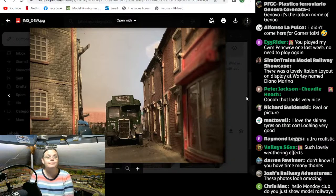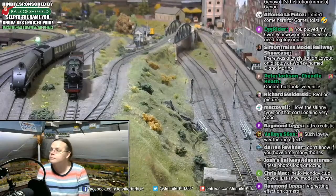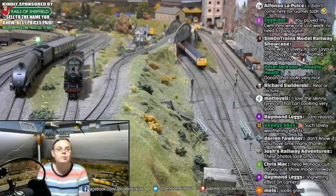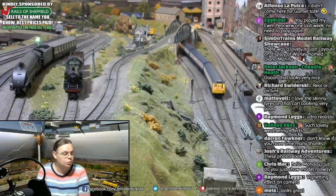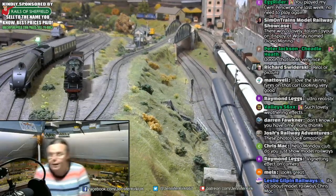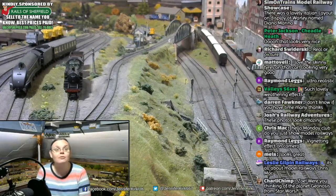Guys, this is a question I would love to bring up, that I'd love to hear your opinions on. Jen does a lot of weathering with weathering powders, and it looks great. But what I'd like to ask you guys is, what would work better? Weathering powders or learning to use an airbrush? I personally prefer powders and washes, but airbrushes, you can get some great techniques.